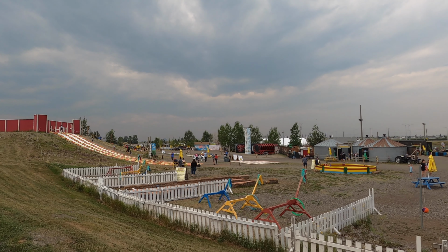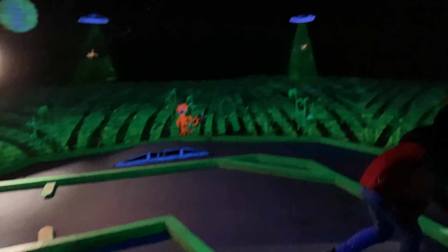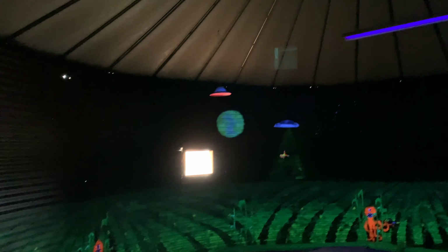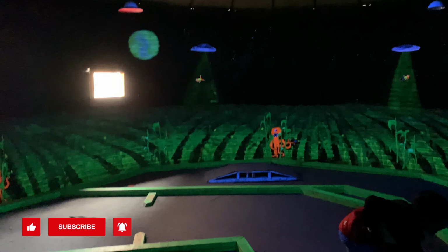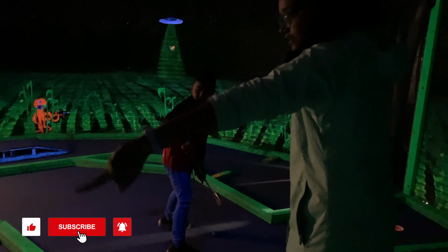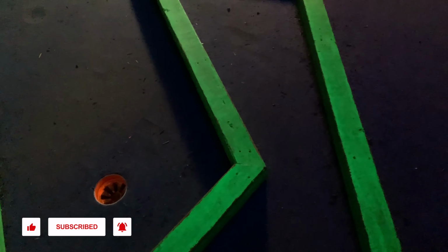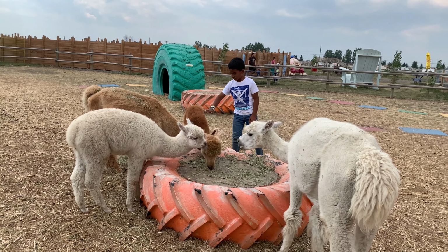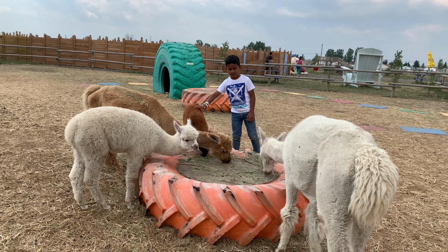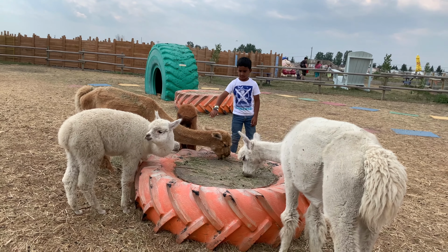There's also this really big slide over there. We weren't able to get a better video of this, but that's the slide over there. Also, we went glow in the dark golfing, which was really fun because I've never golfed before. It was fully black, but then there was glow-in-the-dark paint put all around, and it was like you were literally in space. And we went to the alpaca petting zoo. Vedith was petting a few alpacas. Just like the kangaroos, they literally don't care if you pet them.